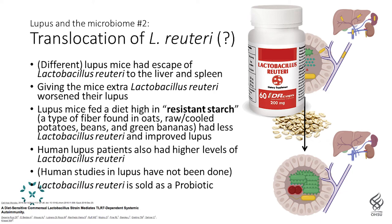Now, human studies have not been done with these different bacteria, but Lactobacillus reuteri specifically is a type of probiotic that you can buy at any health food store. And this was the one that seemed to be making lupus worse in these mice. I'll say more about probiotics later, but it makes me nervous that a lot of these probiotics just haven't been tested in people with autoimmunity.